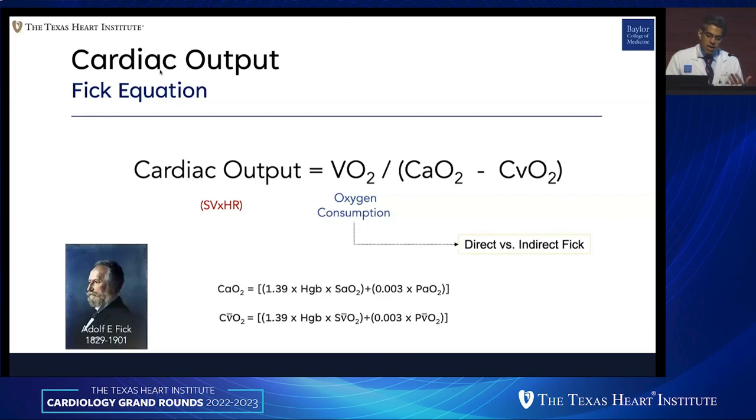So next, just a few things to round out, is cardiac output and the Fick equation. Keep in mind that this is more for those of us who do caths in the lab. This is something else that a number of people have looked at. We commonly do Fick equations, and these are indirect Fick equations, right? Our VO2 is calculated based on a formula, and we measure a cardiac output based on that.